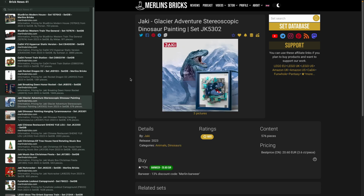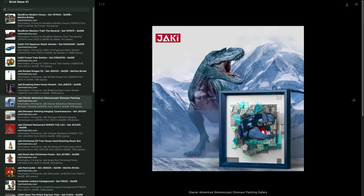With that, we're moving on to the Glacier Adventure stereoscopic dinosaur painting. I'm not really sure how accurate this translation is, but I can't do any better. Anyhow, we have two dinosaurs in a picture frame. It's the 5302 and the 5301. Basically, they're just different colors. And I think they're really cool. They have a certain 3D vibe to it, which is pretty cool.